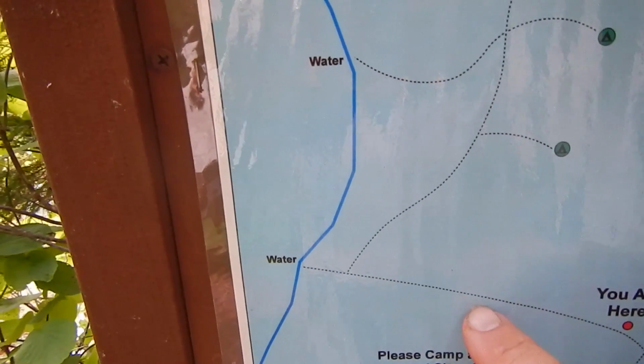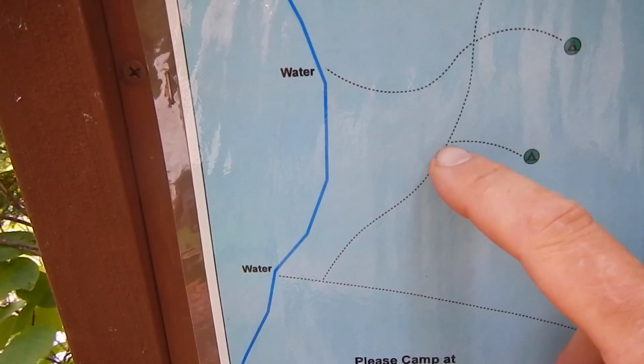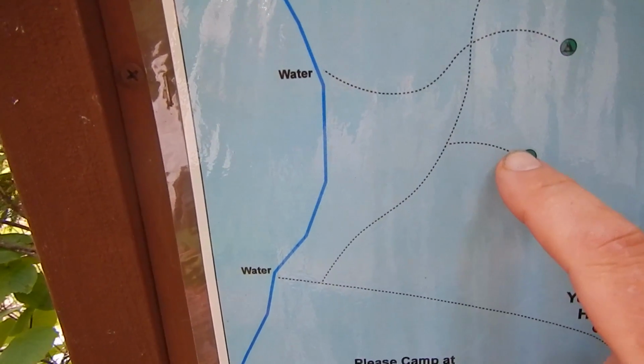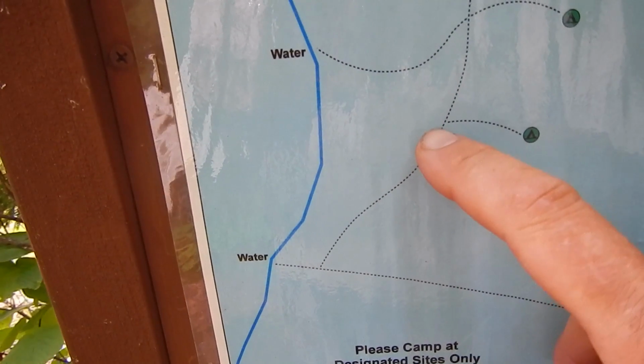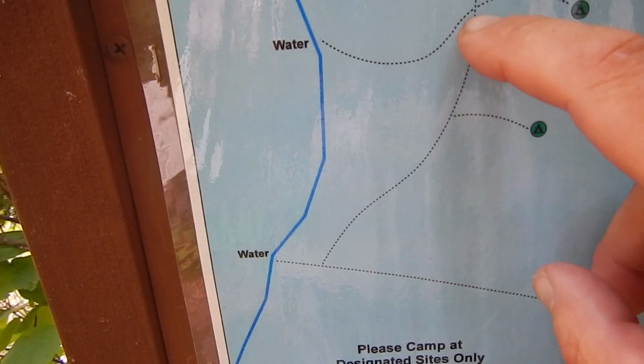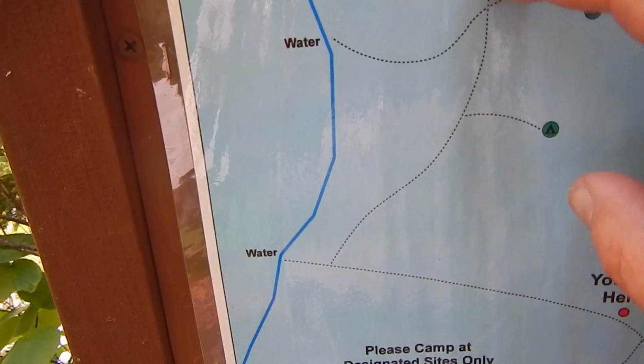So I went down here and then turned right and obviously found this tent site. And that there was a trail here was pretty obvious. That it continued on was not. So I should have continued on that side trail.